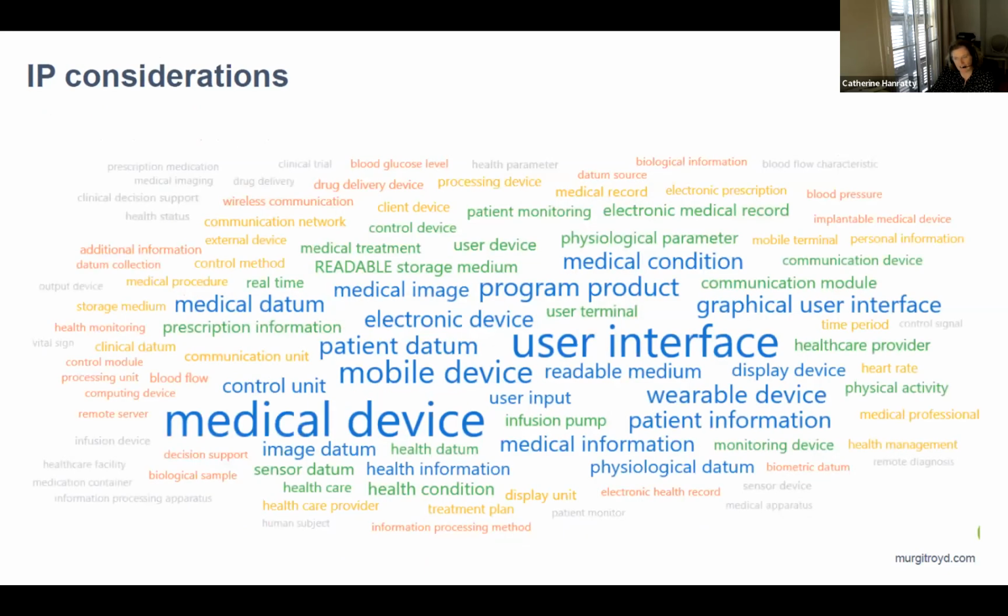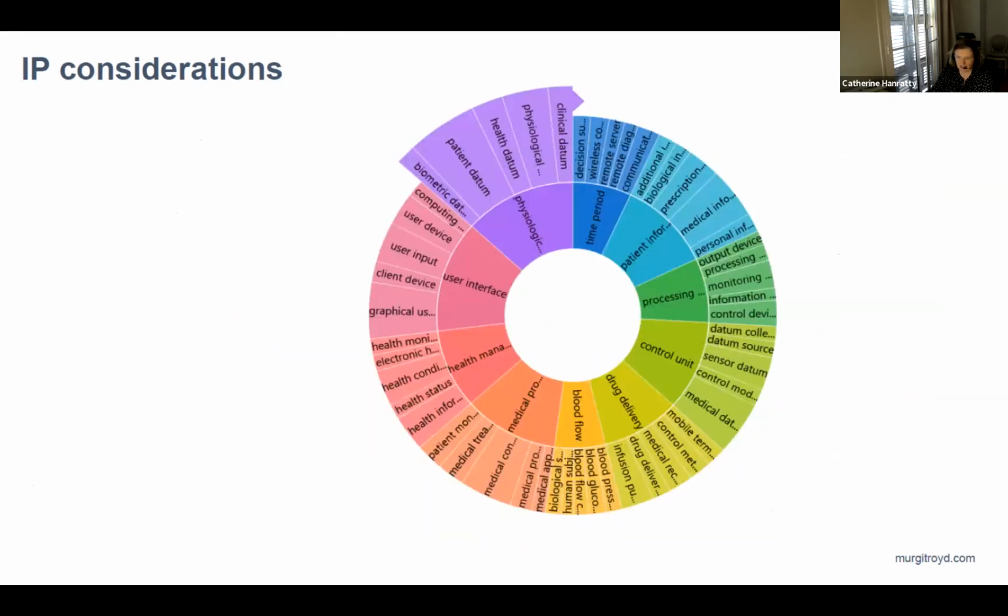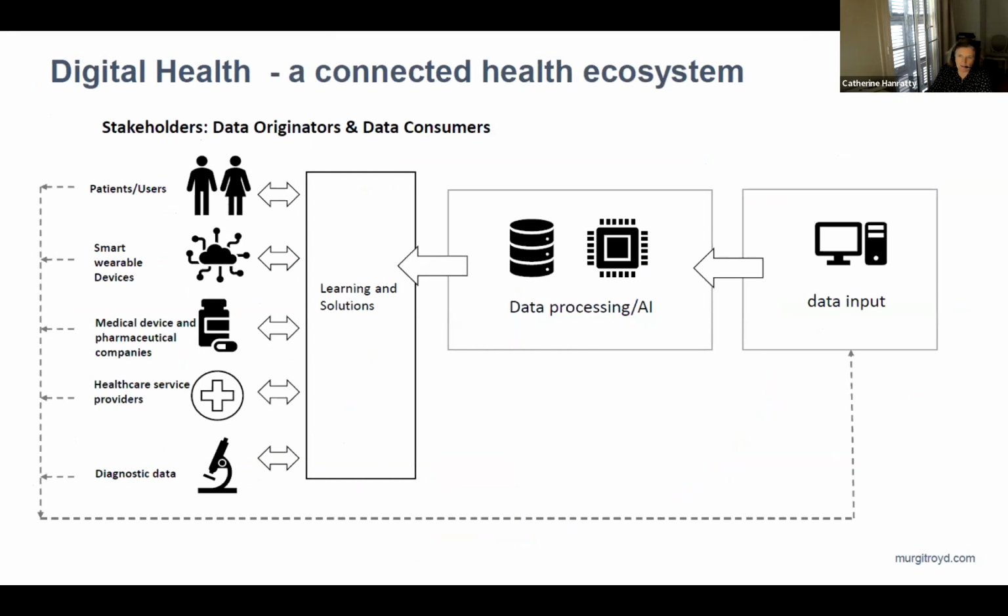We see this is a word cloud that comes from an analysis or a breakdown of the content of those kind of patent applications, and we see themes around user interfaces, mobile, datums, and so on, a focus on the data that's working in the digital health sphere. And again, this is similar. So as we look at digital health, in a very simplistic way, you can see how these traditional stakeholders, patients, users, maybe medical device and pharmaceutical companies and providers and so on, are building more and more data backend aspects, and hand in hand with the traditional aspects, data processing, and that this is bringing together a whole new sphere of developments in terms of technology.